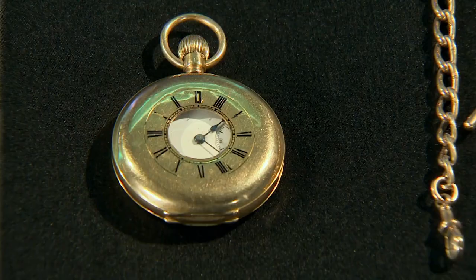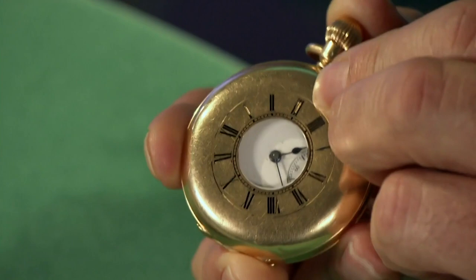This is actually quite a nice example of what they call a half hunter. That's to say that it's not fully enclosed like a hunter pocket watch, but with a half hunter, you've got the glass aperture there and the figures around the outside, so you could actually see the time without having to open the pocket watch. This one's retailed by quite a good maker as well, Benson. I don't know if you've ever heard of them before, but they were good watchmakers in their own right.